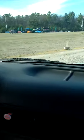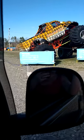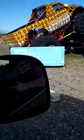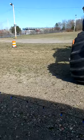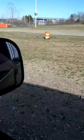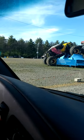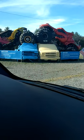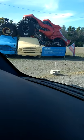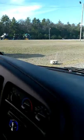Smokeroni. Wow. Alright, so we got Pouncer and Predator all at once. Yeah. I've seen Predator in action a few times. I've never seen Pouncer. Can barely see the other ones. Alright, so we got Rockstar and Spitfire right there. Rockstar, Spitfire. That would be Spitfire. That's pretty cool. It's a dragon. Yep, a built fire-breathing dragon. Yep. Okay.